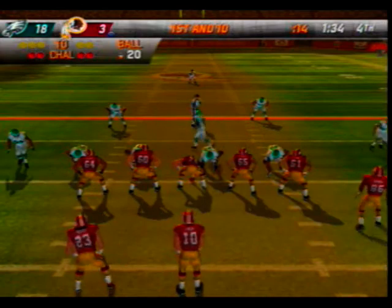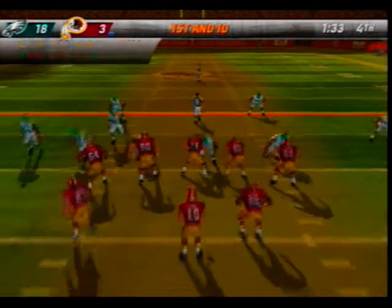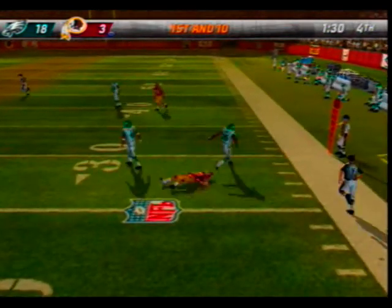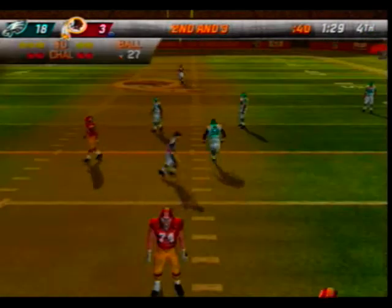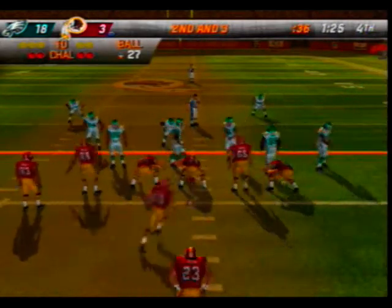Out of the gun. Green sends a man in motion. He'll pass on first down. Gets rid of it, and this pass is completed. Copeland gains about 7 yards on that reception. The quarterback is calling them back to the line of scrimmage.